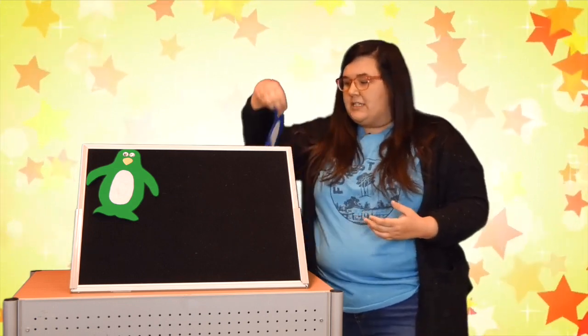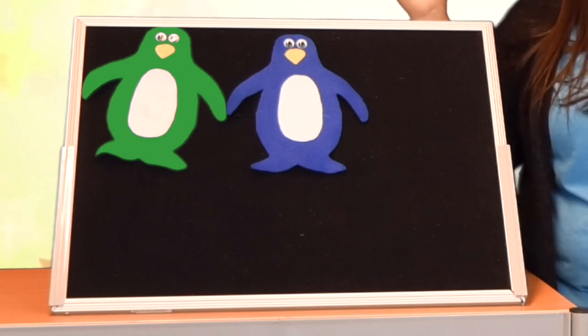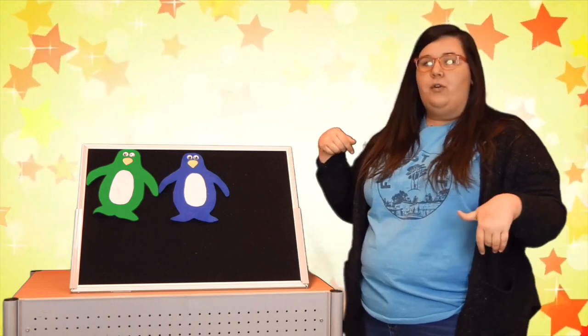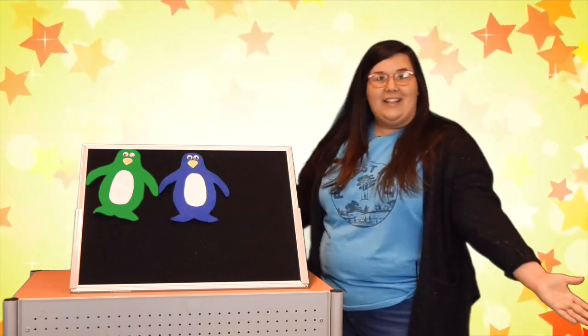Okay, here we go. One little penguin dressed in, what color is that? Blue. Blue. One little penguin dressed in blue, waddle, waddle forward and waddle right back. He stands on the ice and he looks so neat as he waddles along on his little feet. Are you ready for the next one?